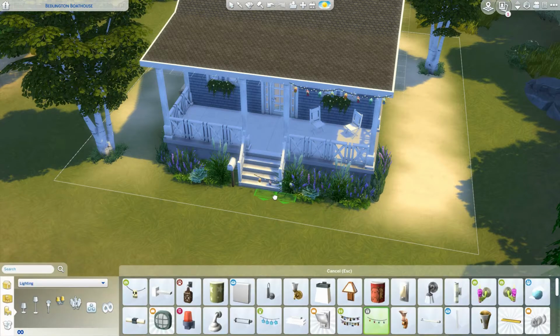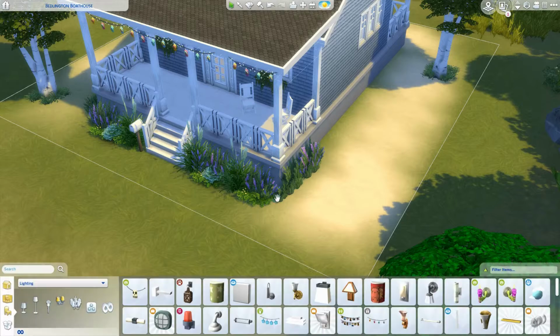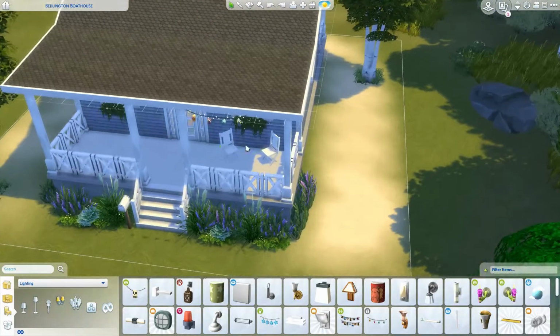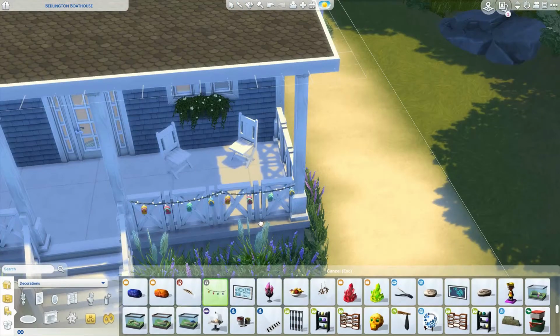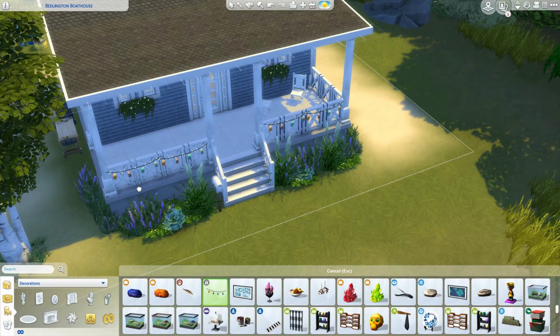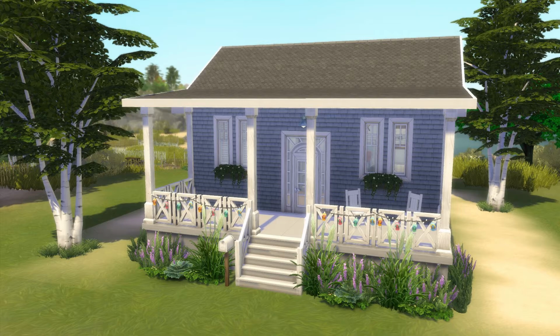I don't remember if I told you guys the value of this property. It's between 45 to 50,000 simoleons, and that's 1 bedroom, 1 bath. There is a little laundry area so your Sims can wash their clothes. I stuck that in the bathroom because this is a small property, and I figured that would be a nice little tucked away place to put the washer and dryer.